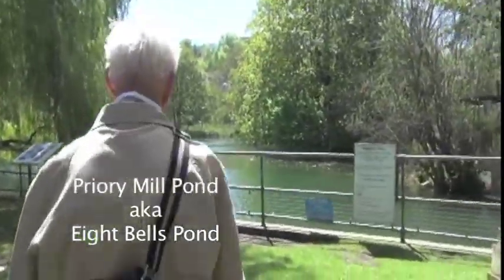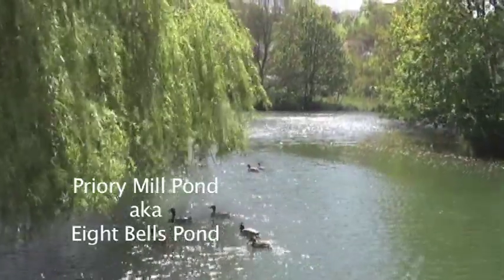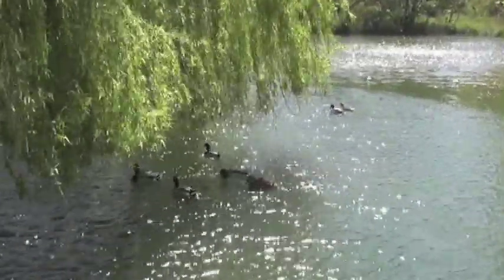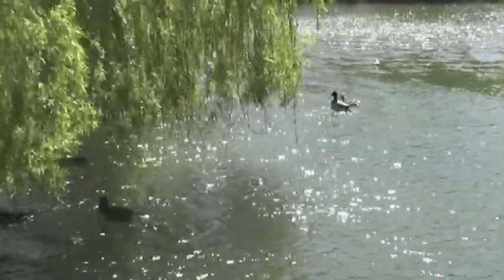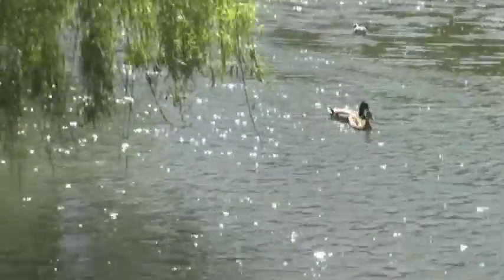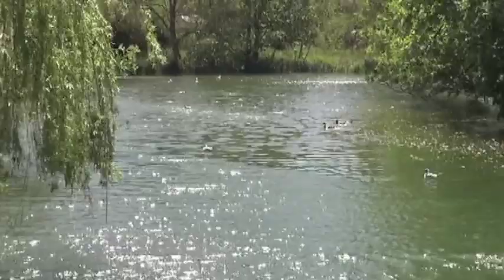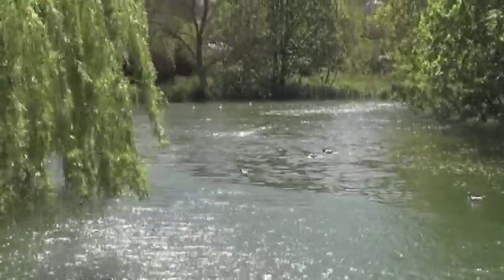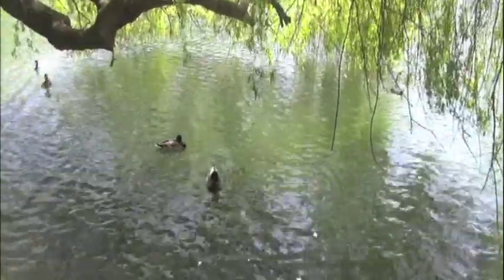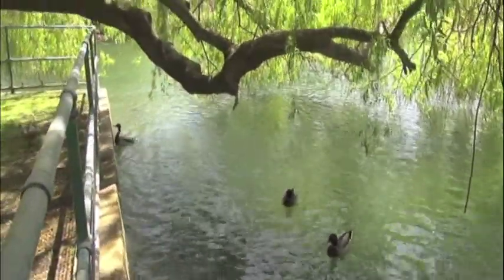This is officially the Priory Mill Pond, but most people call it the Eight Bells Pond, and it's probably the oldest pond on the Duckley. For many, many years it was used by the Eight Bells. They had punts on there for fishing. The fish aren't there today, but it was a very popular resort.